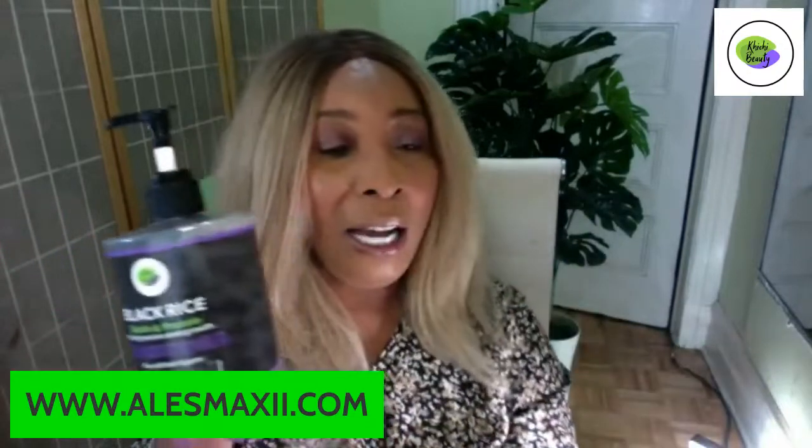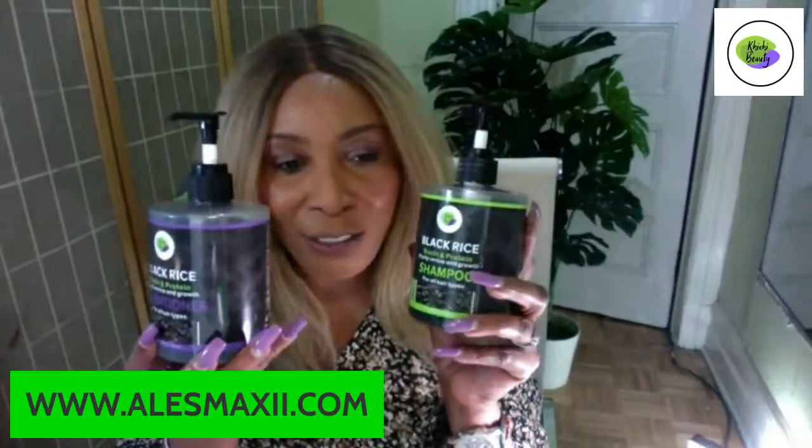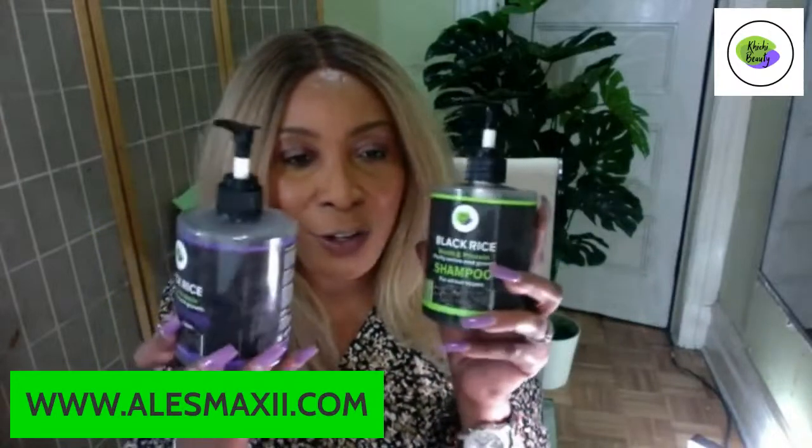And take a look at the shampoo and conditioner. I don't even have to tell you, you can see it right there for yourself. It is green and it is purple. And this is also designed by yours truly.